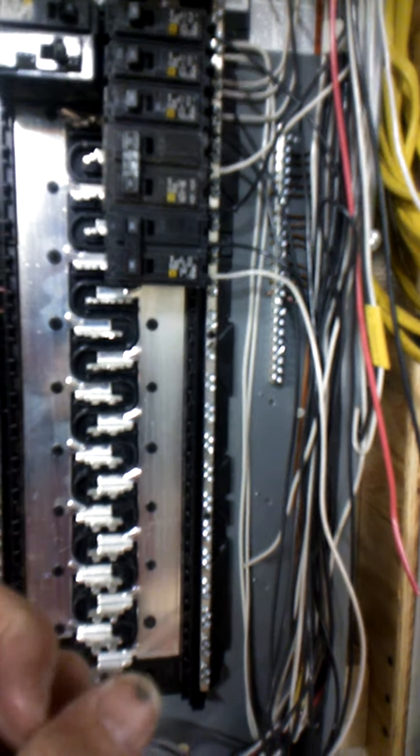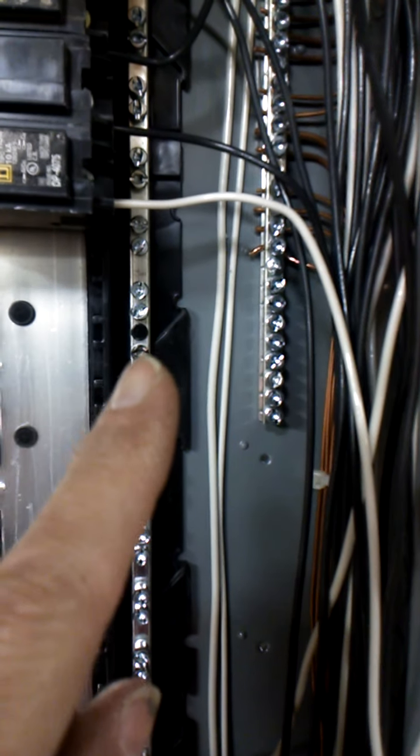And then the ground accidentally hit this screw, and there was a big kapoof. So yeah, that was fun.